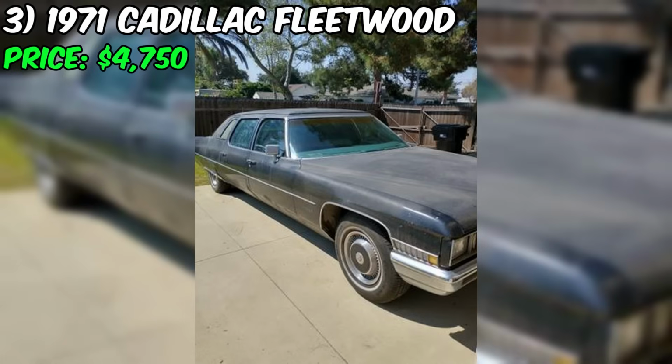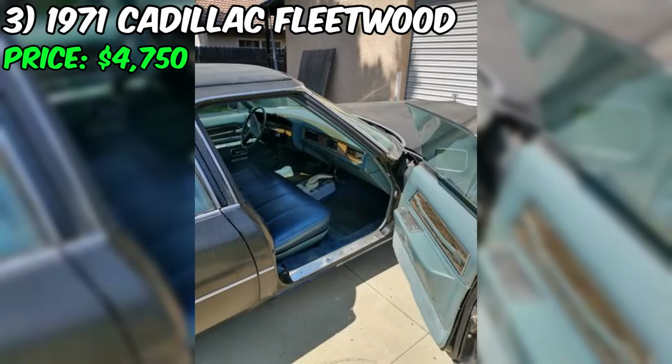Today we've got a real treat for you. A 1971 Cadillac Fleetwood that's up for grabs on Craigslist for just $4,750 or best offer. This classic beauty is a California car that's been cherished by its second owner, and now it's looking for a new home. Let's dive into the details.